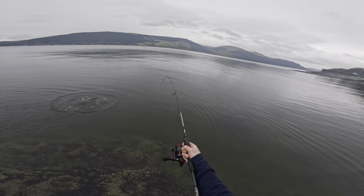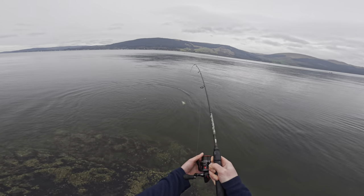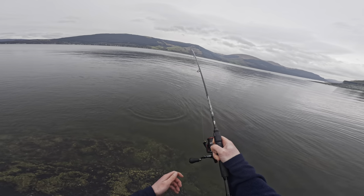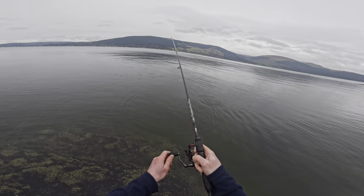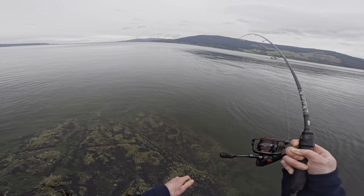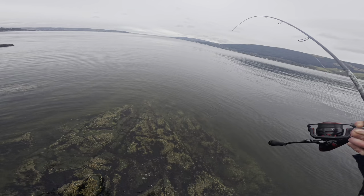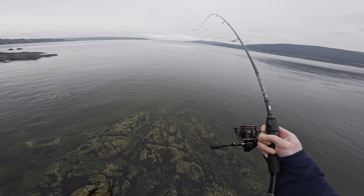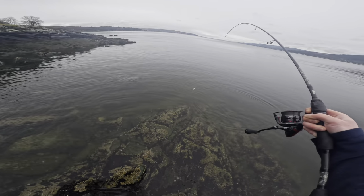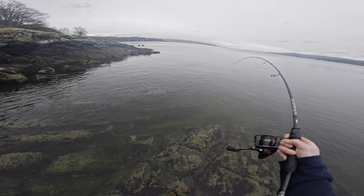Oh man. That's absolutely brilliant. Oh, I'm so glad I couldn't get the footage of the take there. Literally, it took it where it is just now. That's a nice size sea trout. Lovely. That is big. Jesus Christ. That's one of the biggest ones I've had in a while, that's for sure. Oh man, that's just sheer power. Oh man. Need to try and do this carefully.